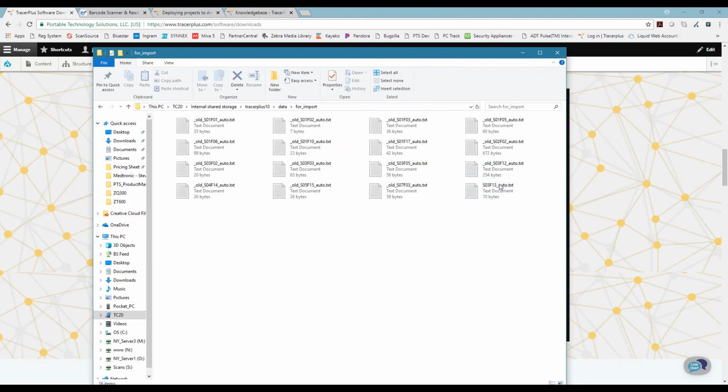the import format. So you'll see here in SO3F13 means that it's going to import a drop-down list to field 13 in session 3. If you're just importing actual record data, it would be in the format of S01_data. That would import data to session 1.